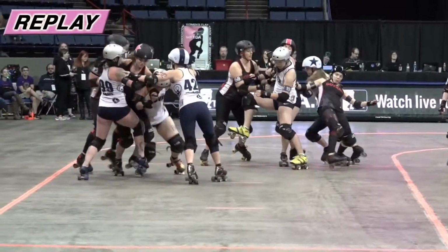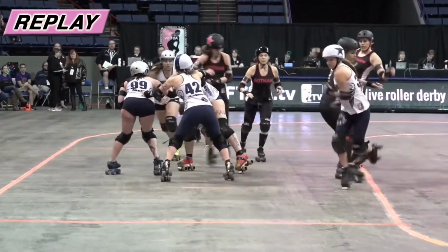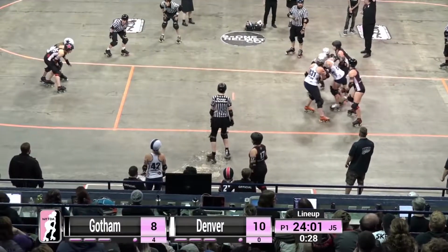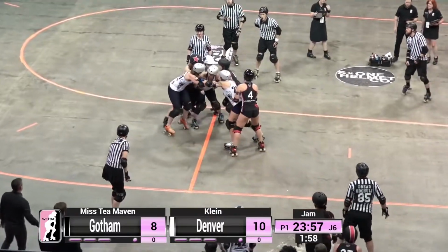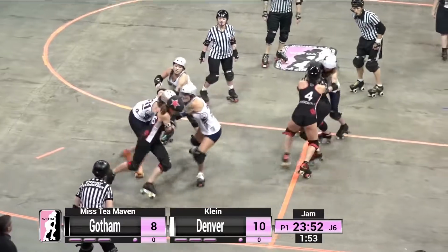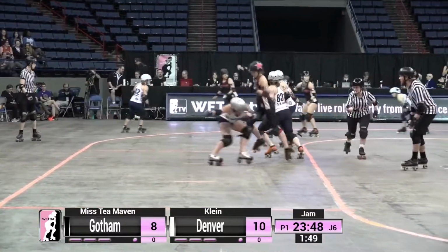We're going to pair. We'll see if this stays put. And we see that moment again where Klein was able to take the inside line. Let's see how the blockers make their formation. They come back to the jammer line there. Gotham controlling this and rolling everybody back over the jammer line as the start happens.